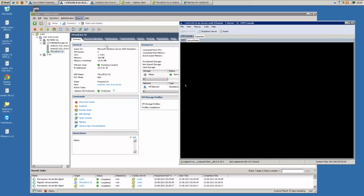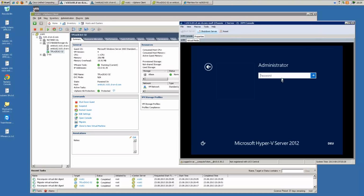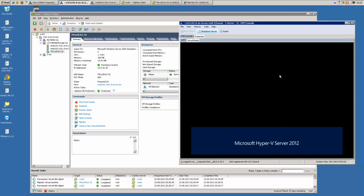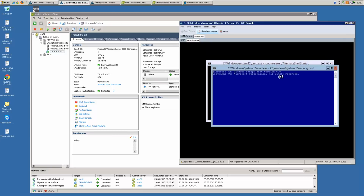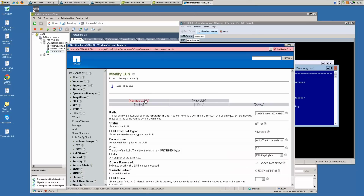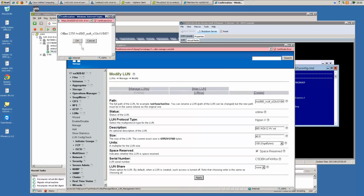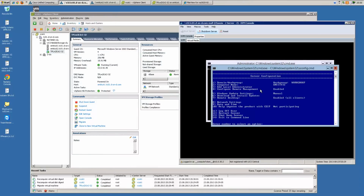Let's take a look at our Windows system. I do a login. You see it's a Microsoft Hyper-V Server 2012, and I go to the configuration menu of the system. Here we see it. I do a disconnect of the boot LUN, offline. Okay. Now I try to configure the network as an example, and it's stuck. I cannot do an entry. It's stuck.